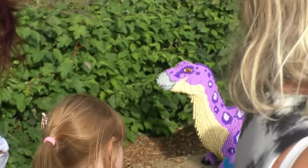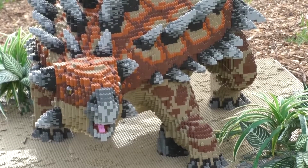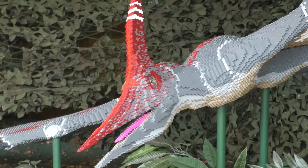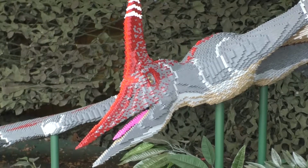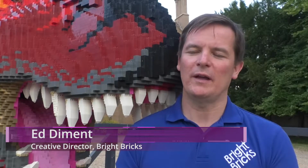The whole project was carried out by Bright Bricks, who have dedicated over 10,000 hours of work and millions of bricks to bring the animals of a lost era back to life. It began a couple of years ago when we were already starting to build some Lego touring shows, and we thought that dinosaurs and Lego would go pretty well naturally together.